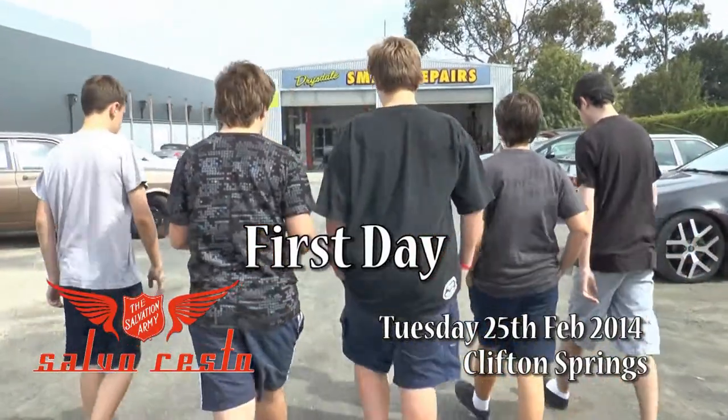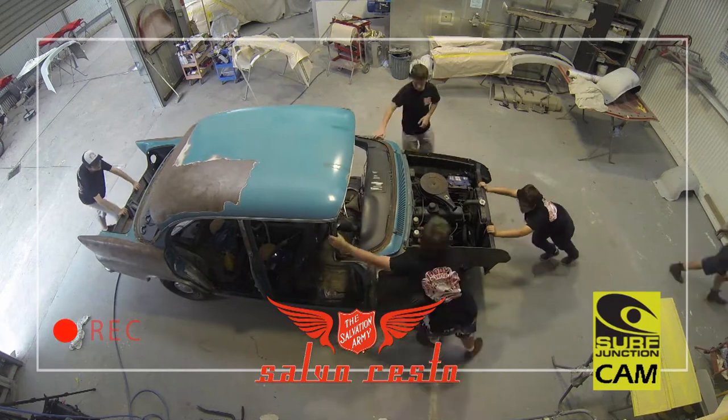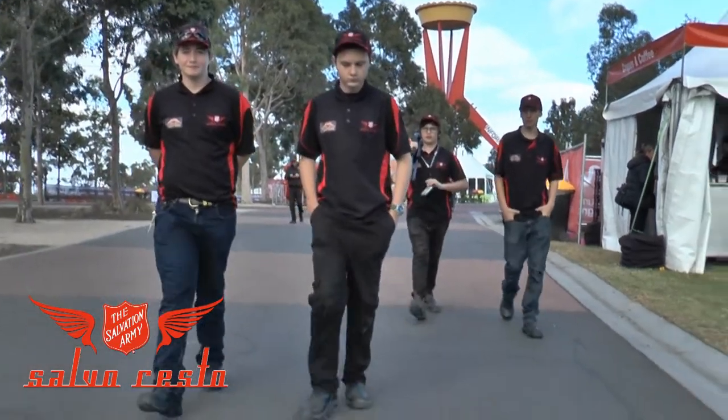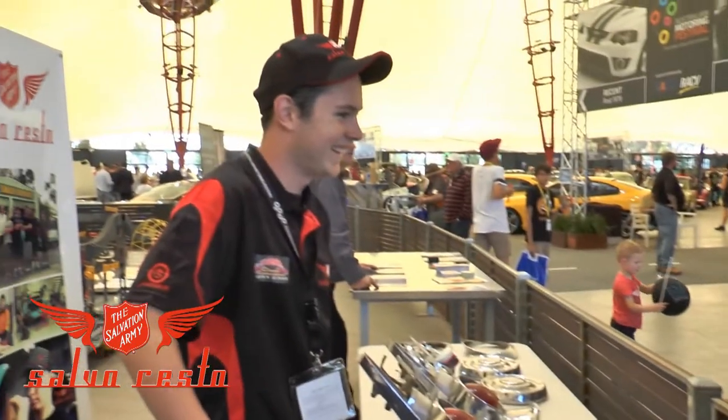I remember when I first met them almost a year ago, they were obviously kids just coming to terms with the whole idea of what they were doing and working on the car, but they've really grown. I think they've blossomed into great young men, and I think this experience of this project is going to stay with them for their lives.